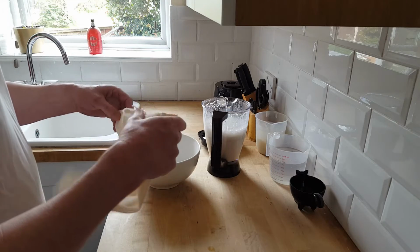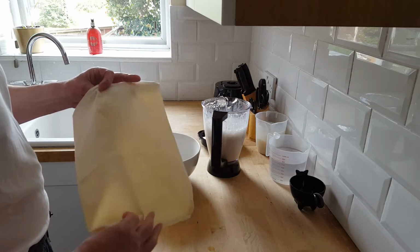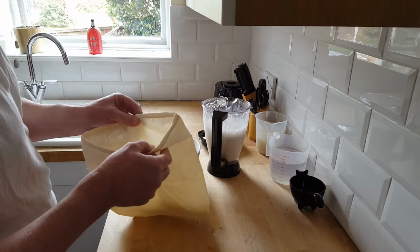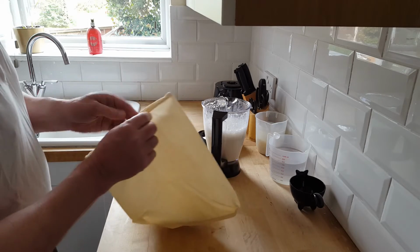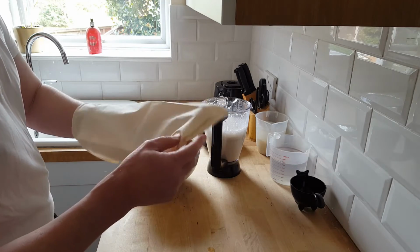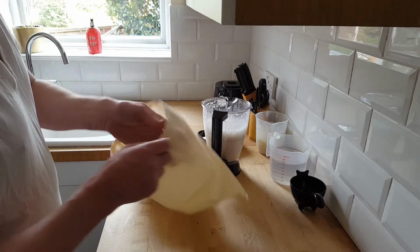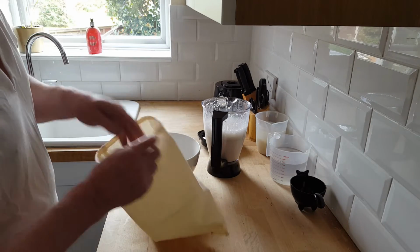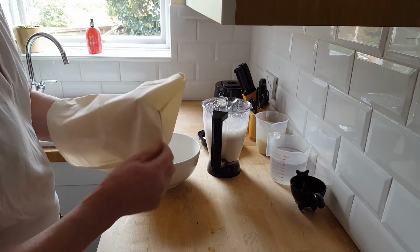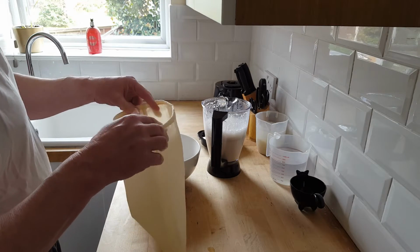Now, you can buy a variety of different bags, cloths, sieves for doing this. This is what they call a nut milk bag. It's made of hemp, I believe, rather than cotton. Little tip with this, turn it inside out so that the seams are on the outside. When you get this, it'll be the other way around. That stops the oats or the rice getting clogged up in the seams of the bag and making it difficult to wash it out.